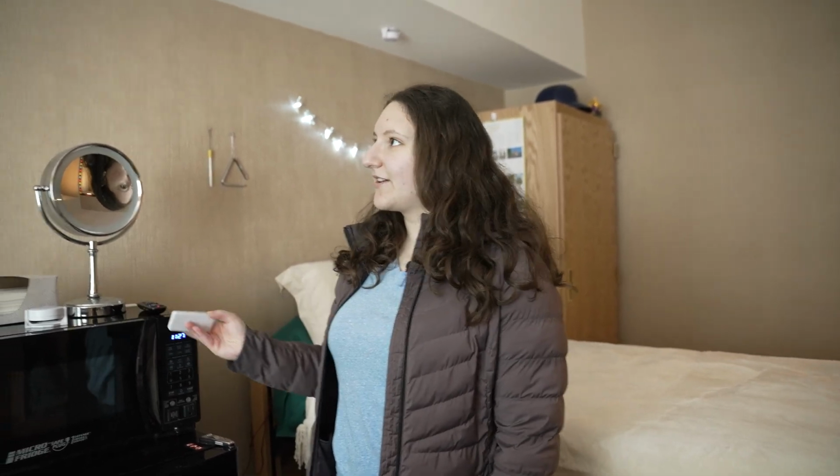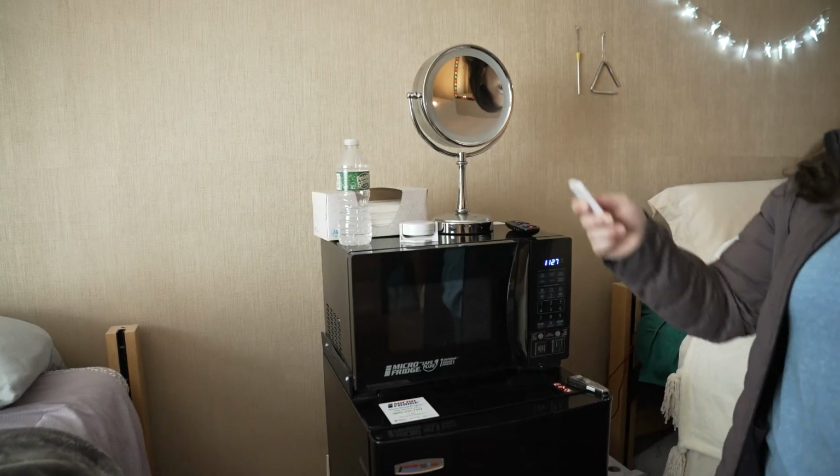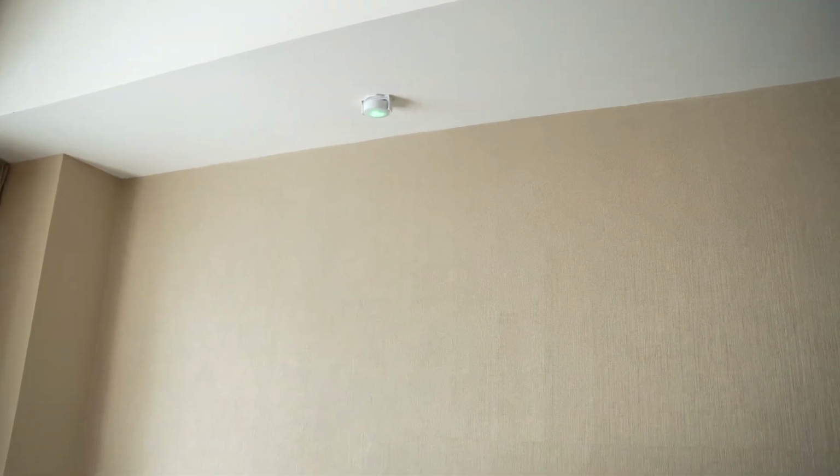We also have lights. I don't think they work anymore. I'm pretty sure the batteries are dead. Oh, update, they are not. It's green. Okay, now it's off.